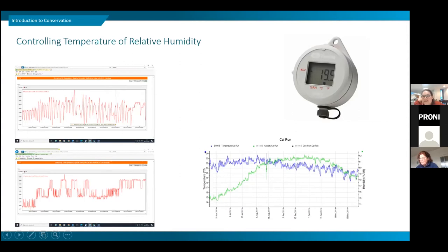The blue is the temperature, and the green is the relative humidity. And obviously the humidity changes over the seasons. We allow for seasonal shift because winter is wetter and summer is drier. And provided that shift is happening over a number of months rather than a number of days, then it doesn't have a negative impact on our collections.